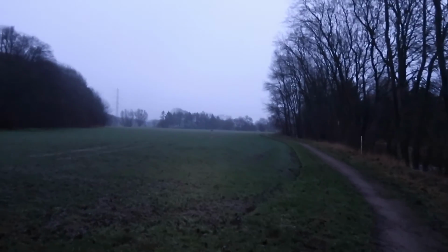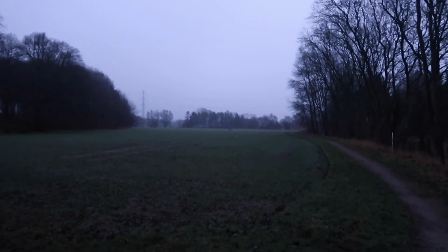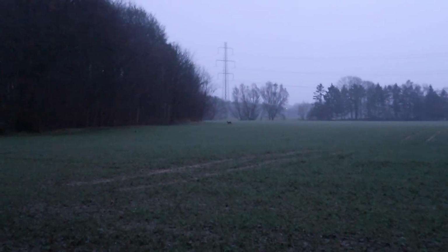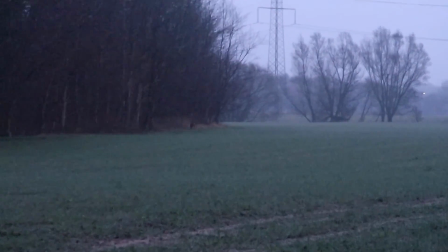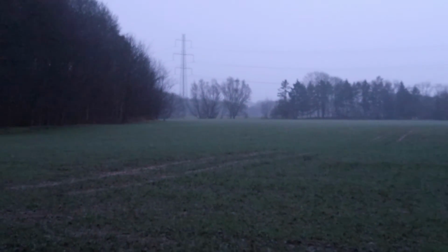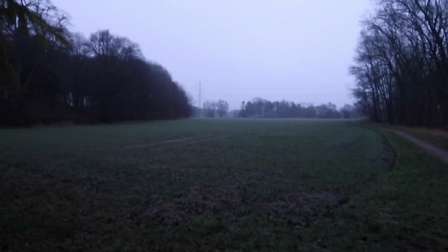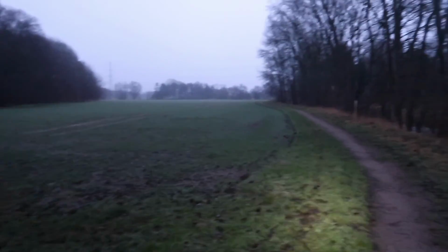Oh, look over there, there's a deer. I don't know if you can see it. Oh, it's running now. See, this is the best thing about this time in the morning. You can just see it now running to the side of the field. Yeah, it's completely gone now. But that's what I love about this time of the day, being able to spot some wildlife.